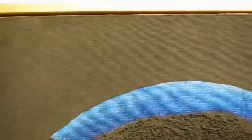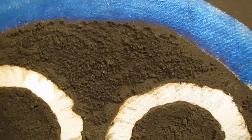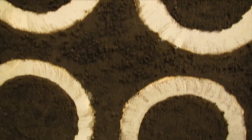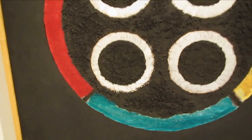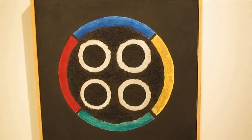You know, on the wall label at the beginning of the show, they talk about his fantastic use of different types of surfaces, and this is a great example of his use of blacks. We've got a very matte, dry black. You've got a grainy black. Some of the other pieces, you've got kind of a shiny, knifed-on black.